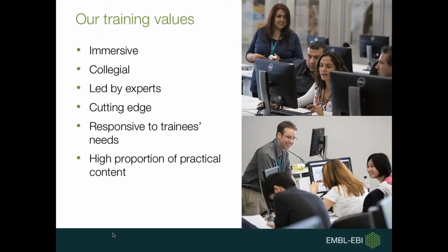Another really important feature of our training courses is that there's a very, very high proportion of practical content. We aim for at least 50% practical content. You're using the data resources. Sometimes there are opportunities for you to bring your own data. And so we really want to ensure that you are spending quality time interacting with these public domain data resources and tools, so that you can then go back to your home institution and make full use of what you've learned on the training.